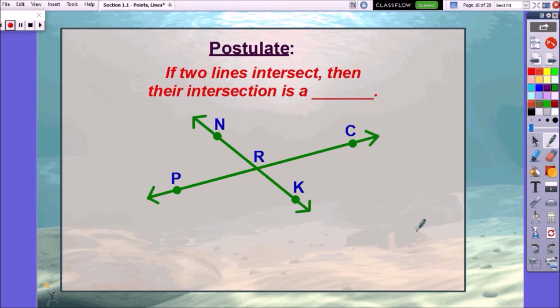So if you ever see 2 lines cross, you're going to have to see a letter there, or you're going to have to define it, but there should be a letter defined there. So when 2 lines intersect, they will intersect at a point. And here's point R, the point of intersection, where they meet or come together.